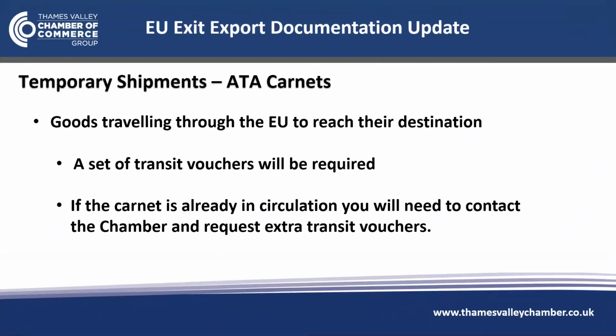So if you're traveling through the EU to reach a destination, say you're traveling through the EU to reach Turkey and you're wanting an ATA Carnet, you have to have transit vouchers. It's just like if your goods are traveling through the EU by road to a destination on a permanent export, you have to have a transit document. You have to have a transit document to transit through the EU without paying duty.